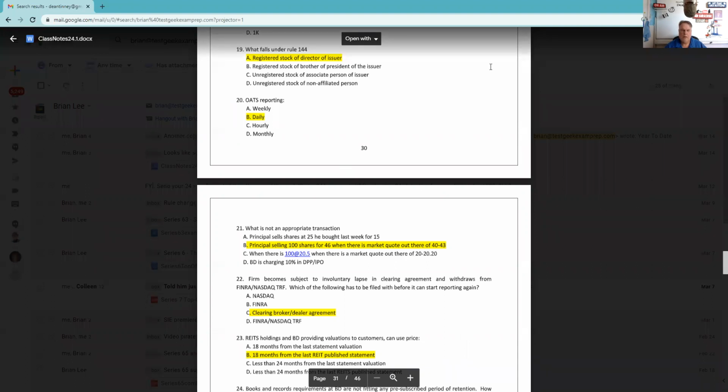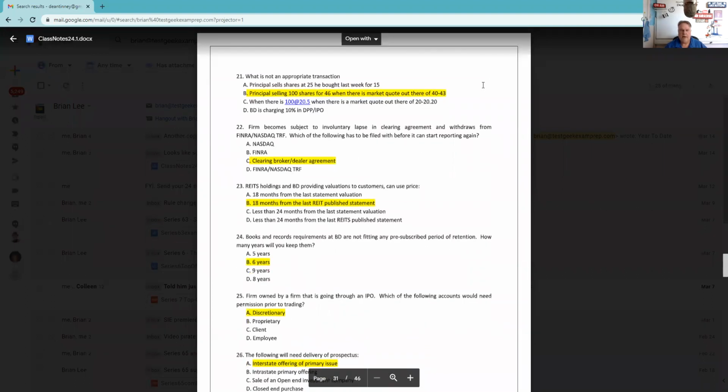What is not an appropriate transaction? Principal sells at 25, stock he bought last week at 15. Well, no, if the contemporaneous price is now 25, I'm entitled to that. I don't have to sell at 15 if the market price has moved. A principal selling 100 shares at 46 when the market quote out there is 40.43. That seems like a pretty high markup to me. I mean, that's a $3 markup. When I'm selling, that's a markup, when principal, dealer, or synonymous, and markdown when I'm buying.